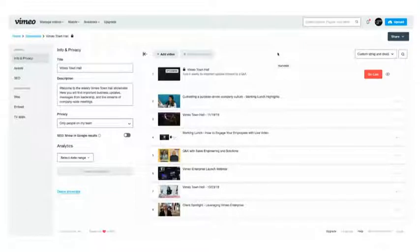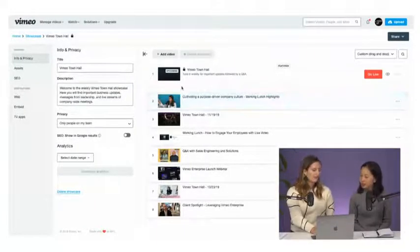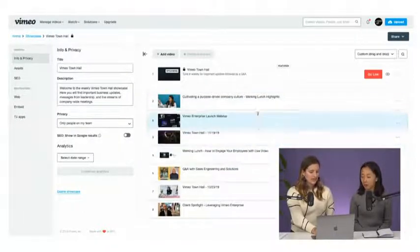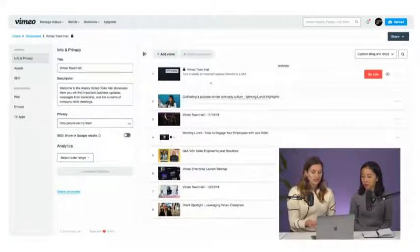Great. So I think the first thing we're going to do is create our showcase. So as you can see, we've already created one here. It's for a Vimeo town hall, and there's a ton you can customize about the showcases. What is a showcase? So a showcase is basically like a viewing destination for your live events as well as additional video on demand content. So as you can see, I have this one live event up here and then multiple videos beneath it. You can drag around the order of these videos just by dragging and dropping them.